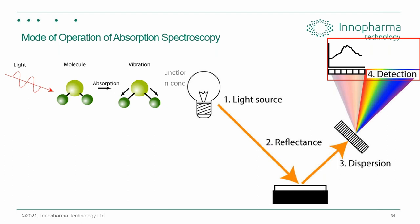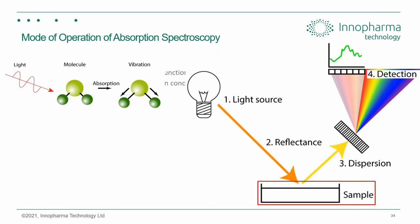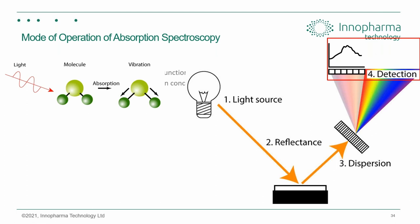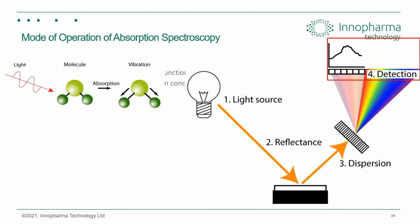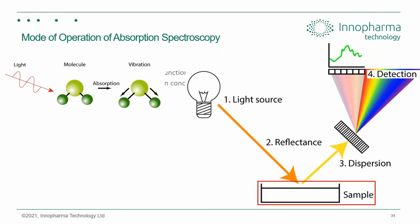And from there, we produce a spectrum. This is of the perfectly reflective surface, and we can compare that to a sample. By comparing light from a known reflectance standard to that of our unknown sample, we can measure the difference. And that tells us about what's present, what's absorbing in the sample.